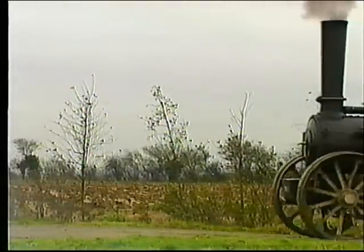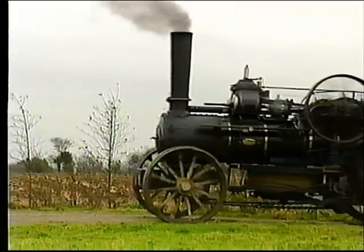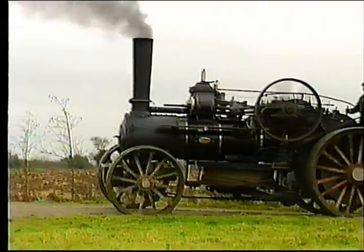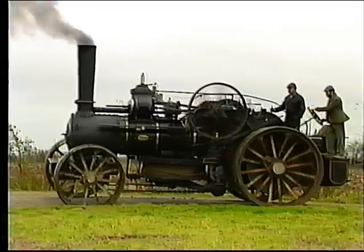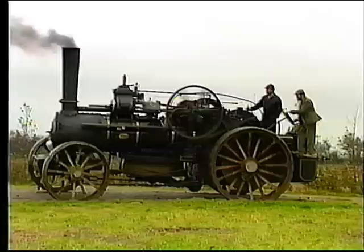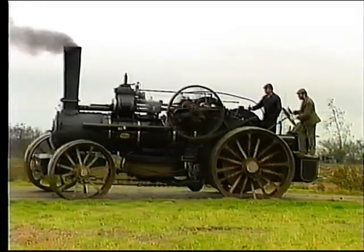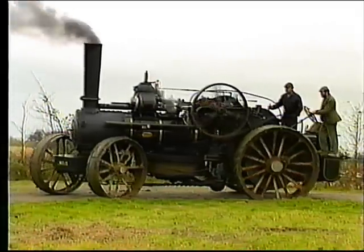The two ploughing engines work on opposite sides of the field, pulling the plough or cultivator backwards and forwards between them. After each pull, the engine moves forwards about 6 feet, the working width of the implement. The driver then has just a few minutes to check the water level, the fire, and fill up if necessary before he needs to start the next pull.